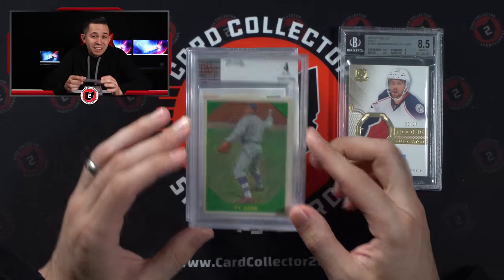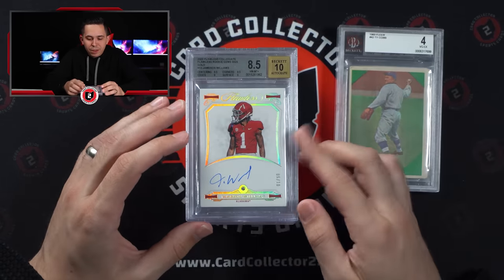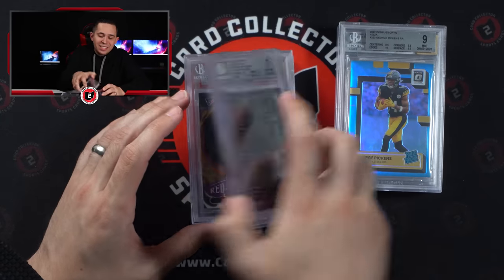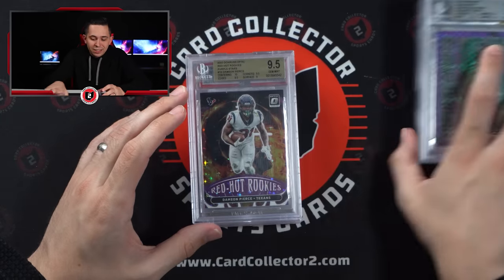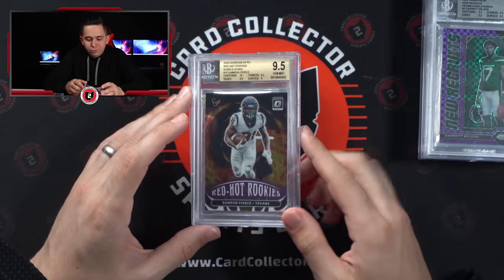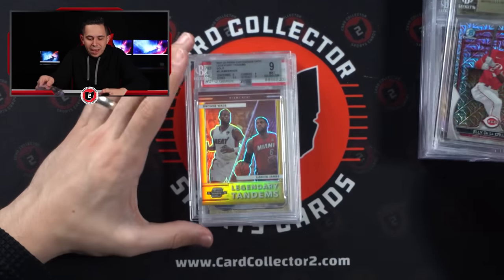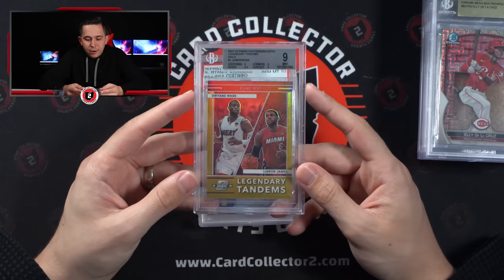Ty Cobb, 60 Fleer. J-Mo from Flawless out of 10. Pickens, 9. Garrett Wilson, 7 out of 49. Damian Pierce out of 25, 9-5. Ellie, 9-5. Mega. This is a pretty cool one, actually, right here.